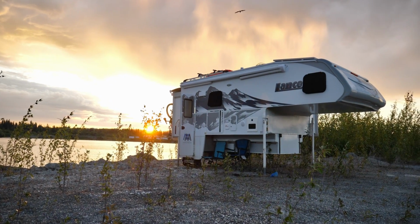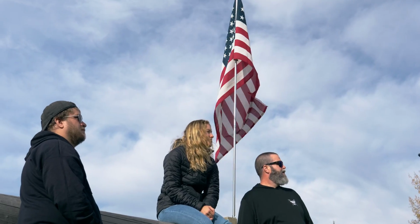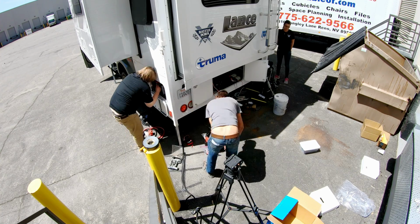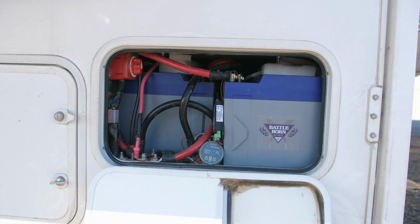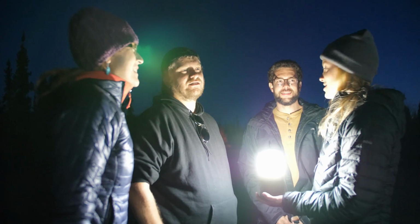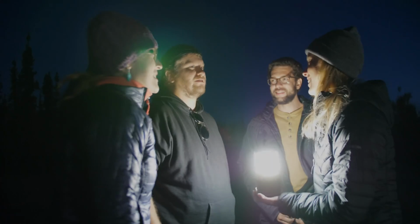This time, we were not alone, as a crew from Battleborn Batteries had joined us to see for themselves how the battery bank they'd helped us install for this expedition was performing, get a first-hand experience of what RVing in Alaska was like, and hopefully catch a glimpse of some of Alaska's natural wonders.